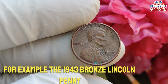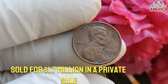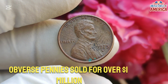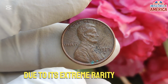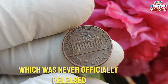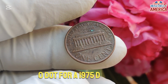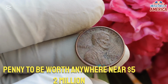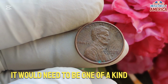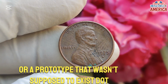For example, the 1943 bronze Lincoln penny sold for $1.7 million in a private sale. The 1958 double-die obverse penny sold for over $1 million due to its extreme rarity. The 1974 aluminum penny, which was never officially released, is valued at over $250,000. For a 1975 D penny to be worth anywhere near $52 million, it would need to be one of a kind, such as a minting error that's never been seen before or a prototype that wasn't supposed to exist.